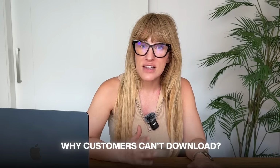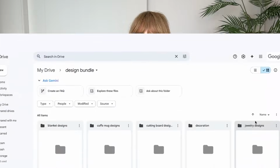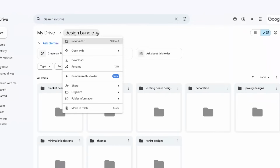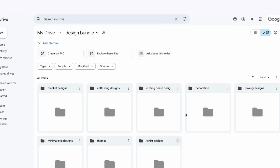Here's where most sellers mess up completely. They try to upload a massive zip file to Etsy and then they wonder why their customers can't download them or why Etsy keeps rejecting their listing. Well, the solution is super simple. Google Drive or Dropbox. So just create a new Google Drive folder, call it Design Bundle, whatever your theme is, and drag all your images and designs into the specific folder. Make sure that they're organized, maybe have subfolders like coffee graphics, holiday icons, decorative frames, whatever you're selling. Then you're gonna right-click your folder, hit share, and change the permission from restricted to anyone with link. Then you're gonna copy that link, and this right here is your golden ticket.